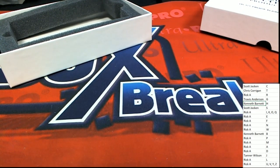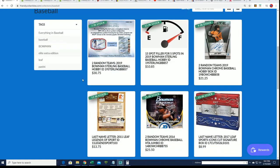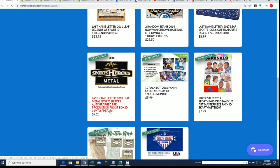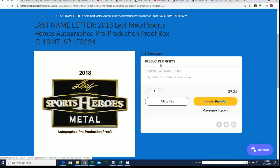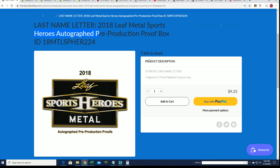That was our last production proofs box break. We do have a really neat one, kind of similar, but this one has an autograph, and it's called Leaf Best of Sports Metal. In this one, it's one hit, it's a one of one, but it's signed. So this is kind of similar where it's a pre-production proof. This is autographed, and it is a one of one.